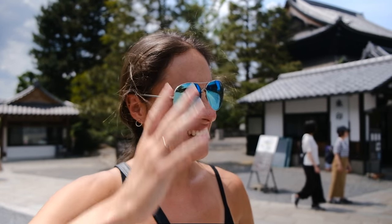Okay, so we've just gone through the main gate and up some monstrous stairs to the Chaiyanin temple complex. So we're up the top here now, and there's a whole complex. We're going to have a little wander around, and it is absolutely gorgeous up here. It looks amazing. The backdrop of this place is just absolutely beautiful.